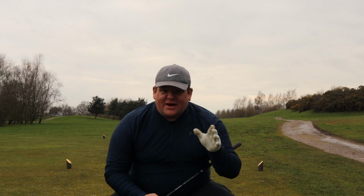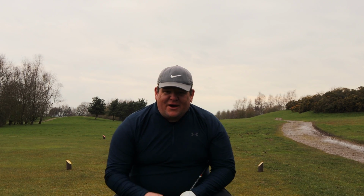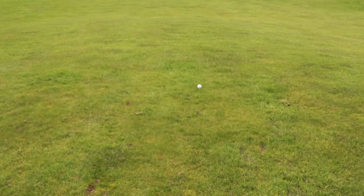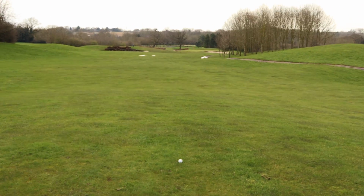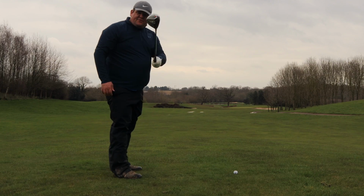Bit over the top, so it had a bit of a slice on it, but the wind has done me all the favours and put me in the middle of the fairway. Let's go and find it. Well, whether you believe it or not, this is actually a fairway. I know it's really muddy at the moment. That's what we're left with. I'd say about 250. So I'm going to go with 3 wood.